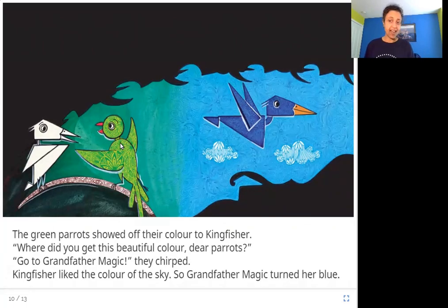So the parrots that are now green go and show off their pretty green color to Kingfisher, who is still white. And Kingfisher likes it. She says, wow, you look so beautiful in that color. Where did you get it from? And the parrots tell her to go to Grandfather Magic. And so when Kingfisher goes to Grandfather Magic, she tells him that she likes the color of the sky, which is blue. And Grandfather Magic paints her blue in color.